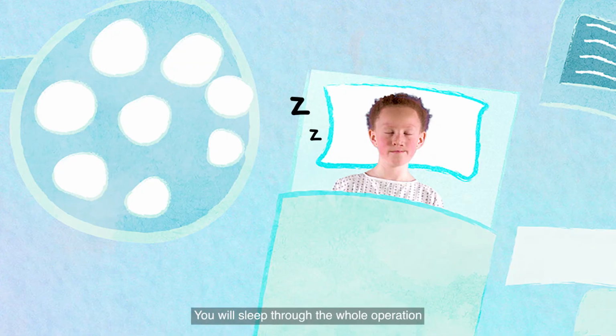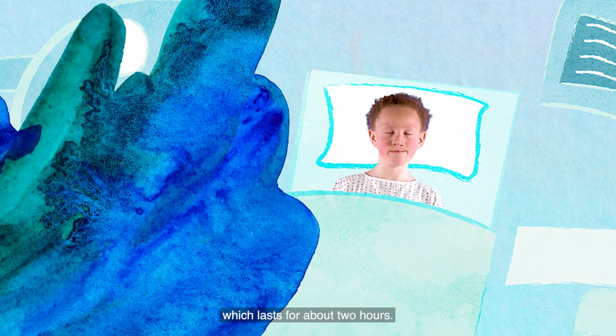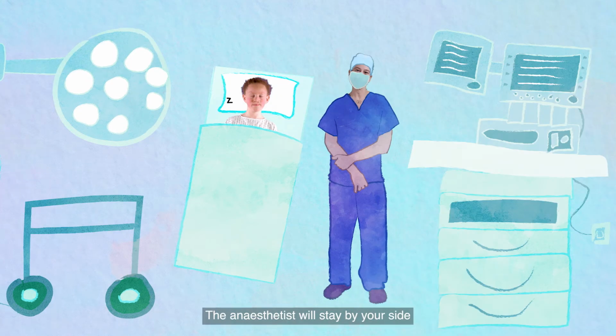You will sleep through the whole operation, which lasts for about 2 hours. The anaesthetist will stay by your side to make sure you are okay. Your parents will leave the room, but they will not be far away. Because you are asleep the whole time, you will not feel a thing.